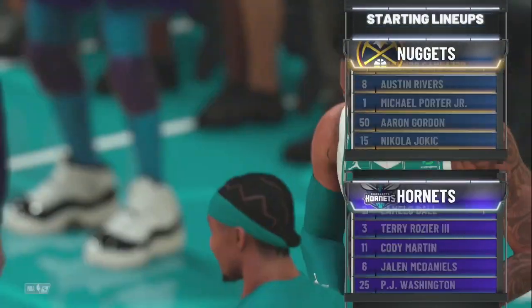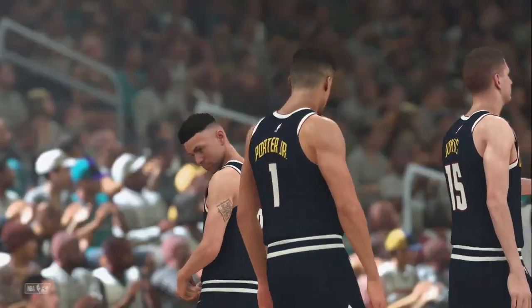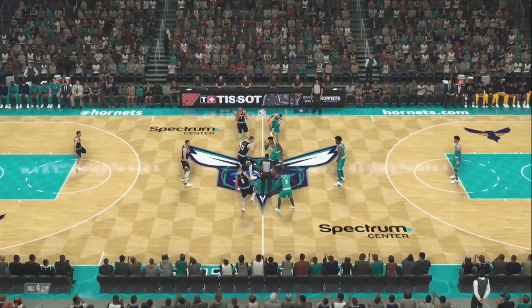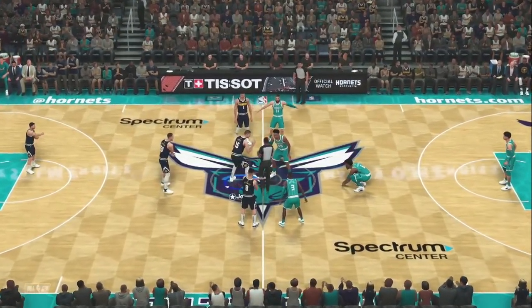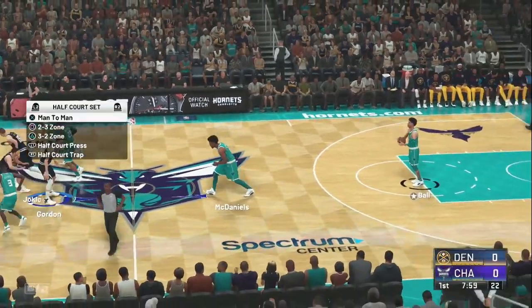Now let's take a look at Denver's opening lineup. Gordon out there with Jokic. Then there's Austin Rivers. Then it's Porter. And for Charlotte, Martin is out there with McDaniels. Then it's Ball. Then there's Terry Rozier. And it's Washington in at the center. So the Hornets win the tip.